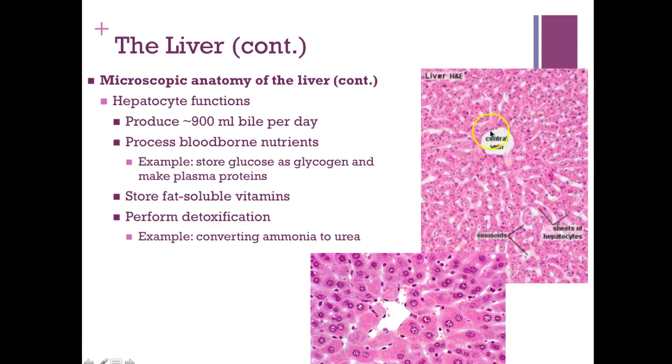Pictured here, we have a zoomed-in look at a liver lobule. So in the center, you see the central vein, and then the spaces that you see in here are the sinusoids. And in the pink, we see sheets of the hepatocytes. So if I were to magnify this even more, these areas over here would be our hepatocytes.